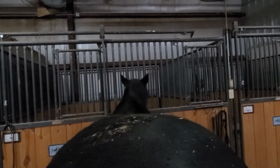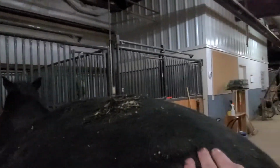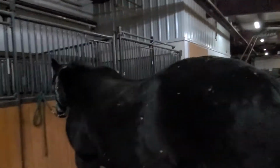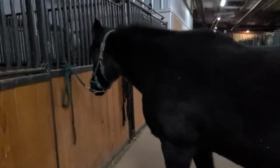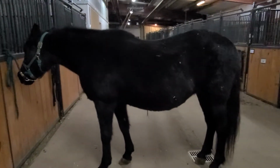Now she knows I'm here. Her ears are back. She's listening to what I'm saying. I also, if you notice, kind of put my hand up on her hip as I was moving behind her, so she knew exactly where I was. It's not that the horses can't see you why they would spook. It's they don't know you're there or they get startled quickly.